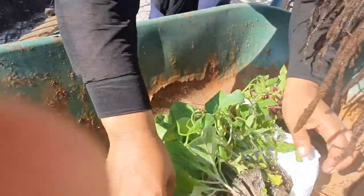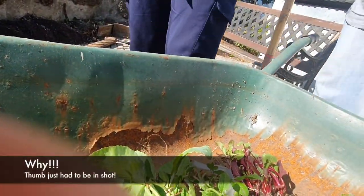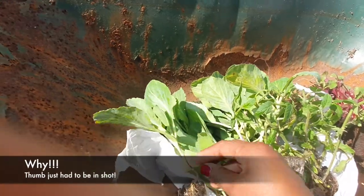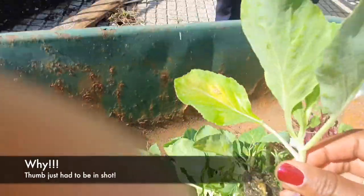Let's see what we have. These are the tomatoes. Yeah. These are the tomatoes. Are these the cabbage? Yeah, so we've got two types. We've got the spring cabbage and we've got the sweetheart cabbage.